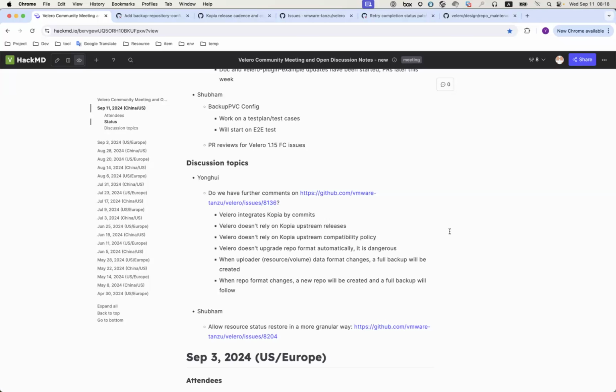How does that work? Yeah, so here we have the uploader data format and the repo format. When we talk about the first question, we presume that the repo format is not changed. It is the same across all the versions. So here we only talk about the first question. We only talk about the uploader data format.